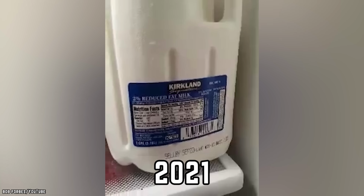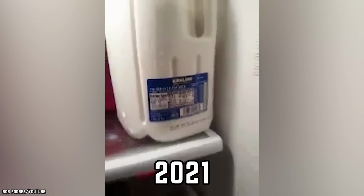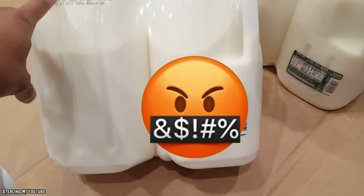By 2021, customers in some regional Costco stores noticed the square design had been tweaked to help with the pouring process, but complaints still came in about the revamped design still creating a milky mess. Pouring a glass of milk really shouldn't be that much of a challenge.